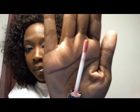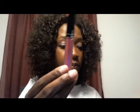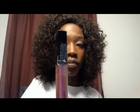And I also put some of this on just to shine up a little bit. This is from Black Radiance also. And it is called Diva Deluxe, number 3230. And that's what that looks like. So like I said, I was just looking for some neutral lipstick, and I bought that today. And I bought another neutral lipstick also. It's upstairs. I didn't bring it down.